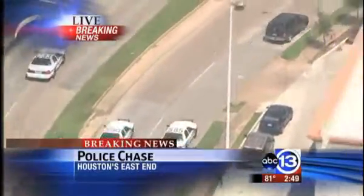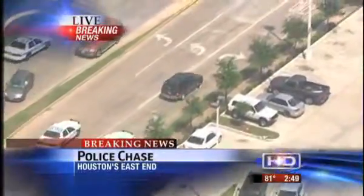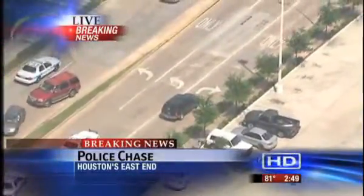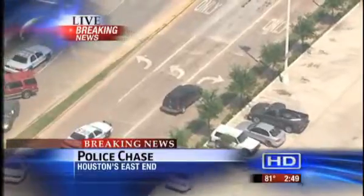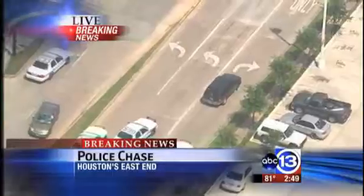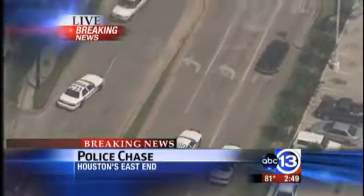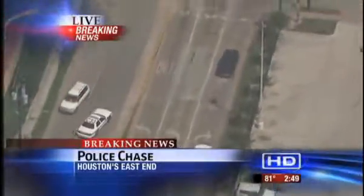Okay, we're working to confirm that. It's an initial report that we've got into our newsroom as well. This is a stolen vehicle. Andy, it's also odd to see that one police cruiser there. Well, he's stopping. He stopped the vehicle. There's at least half a dozen police cars behind him at this point. But, Andy, it looks like he's going to take off again as one police car there is on the wrong side of the road.